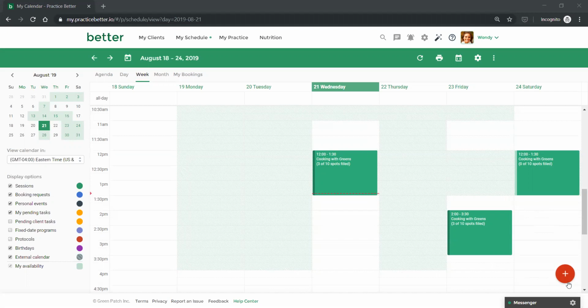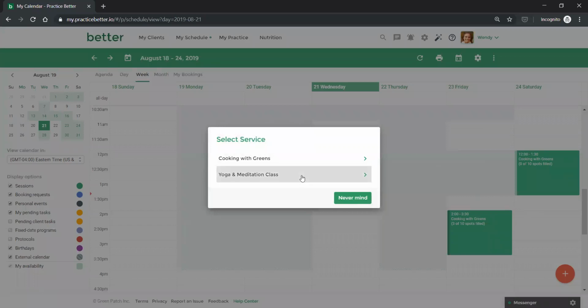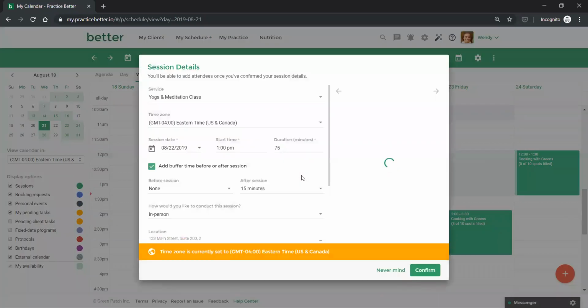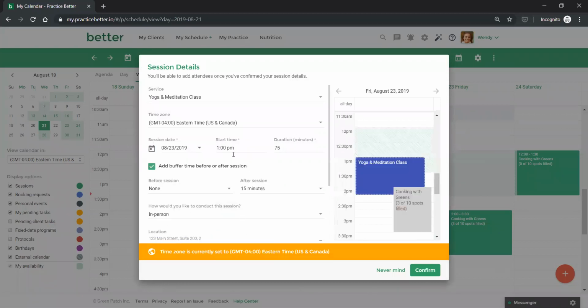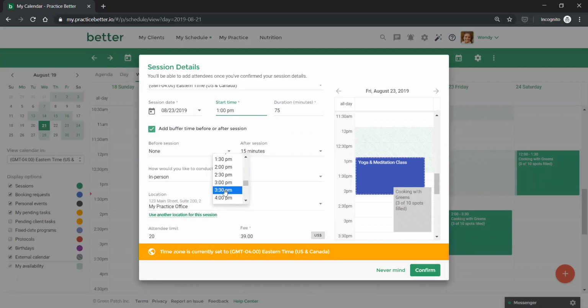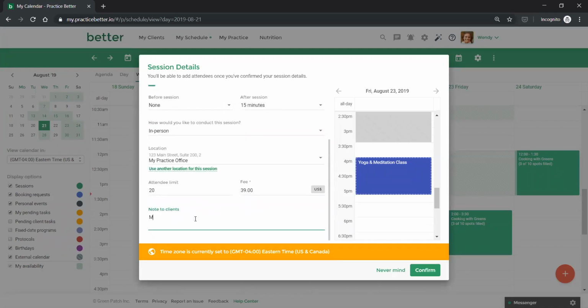But we also understand that sometimes you just have group sessions that pop up that are not necessarily part of your public booking options. So for example, if Shelly wants to offer a yoga and meditation class on Sunday morning at, I don't know, noon or whatever time she chooses, she doesn't have to go set up a new availability for it. She could just go in and schedule that time for that class right into her calendar.